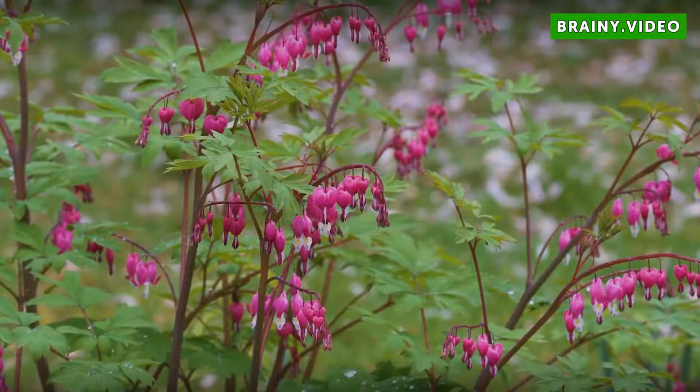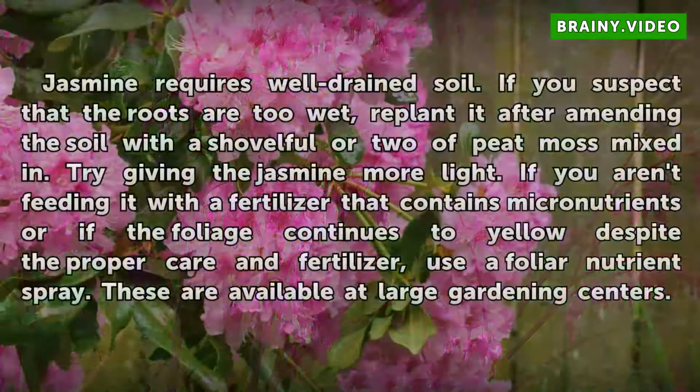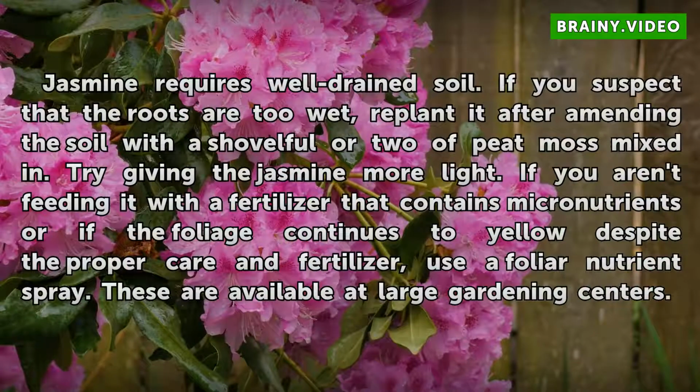Prevention/solution. Jasmine requires well-drained soil. If you suspect that the roots are too wet, replant it after amending the soil with a shovelful or two of peat moss mixed in. Try giving the jasmine more light.